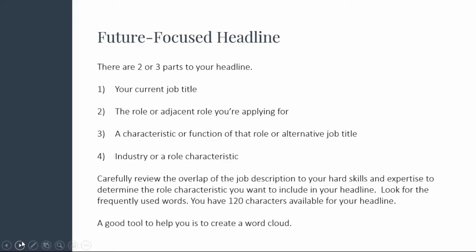So include your current job title for sure. If you are concerned that someone from work is going to be checking out your LinkedIn profile or you're connected with them, you can make that change and you don't have to worry about it. Include your current job title, but also include adjacent job titles or the job titles that you're applying for that are most similar to your current role. Think of these as characteristics or functions of the role or alternative job titles that you're applying for. You can also include an industry or some other role characteristics.